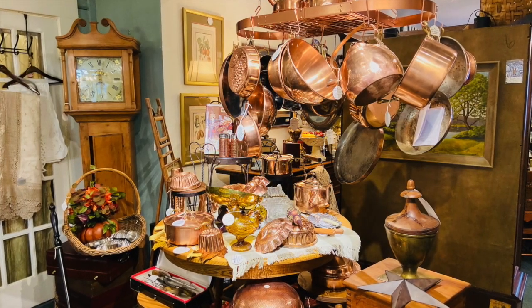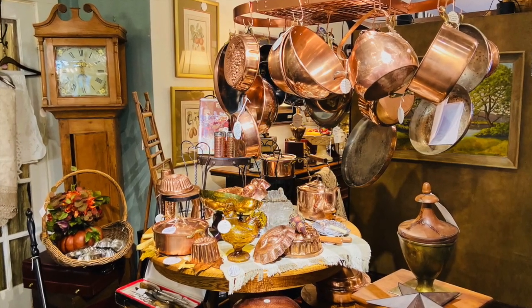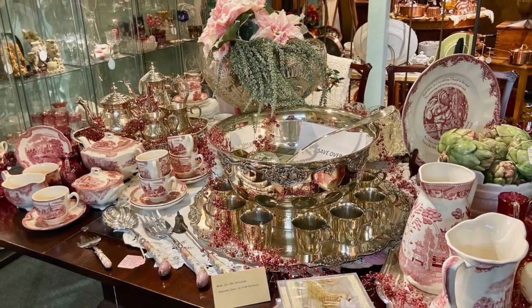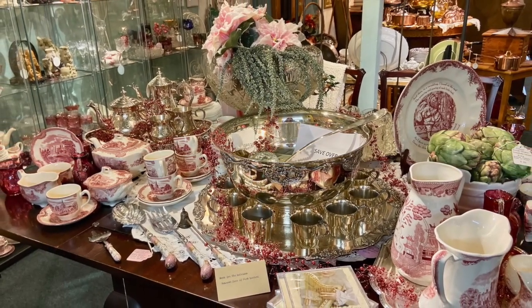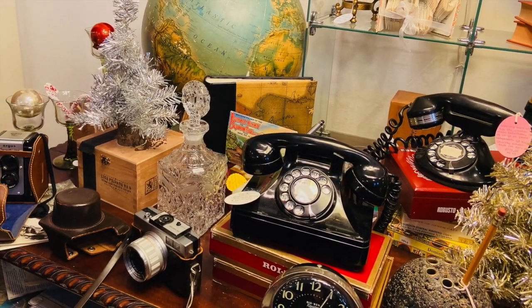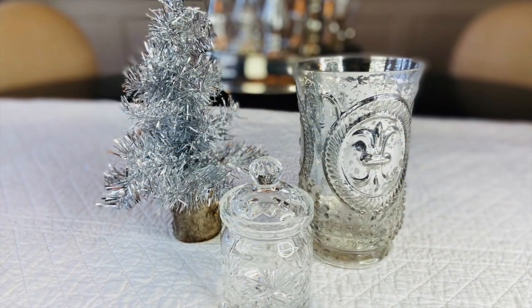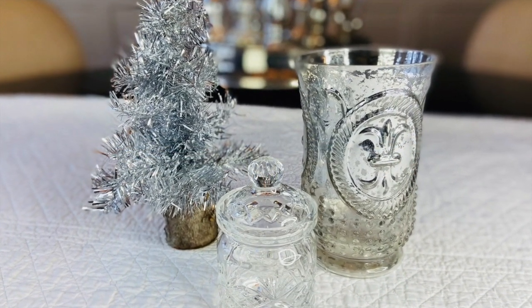Wow, just look at this collection of copper. A little elbow grease and Wright's Copper Cream is what keeps mine looking shiny like this. Honestly, silver with red and white transferware might be my favorite at this time of year. Did you know that back in the day, the only color that phones and cars came in was black? Here's the adorable silver tree that I got for $8 and a couple of pieces of glassware that I got at Goodwill.